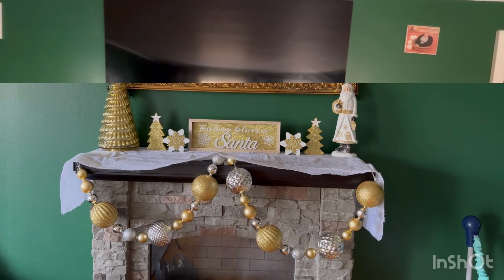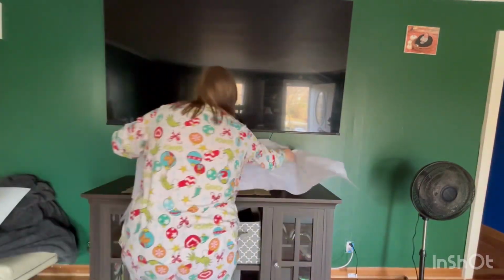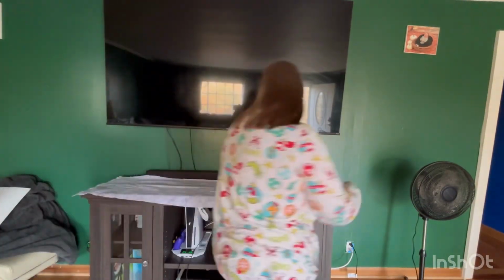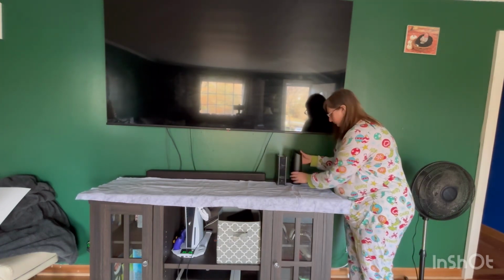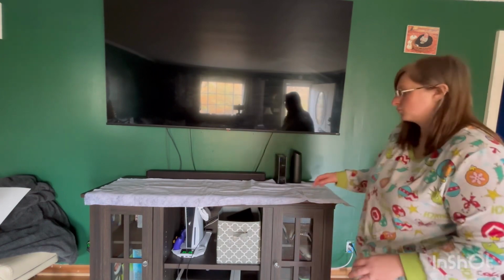Moving on to the entertainment center, you're going to see me play around with this. I had one idea, completely scrapped it and started over and ended up with something else.